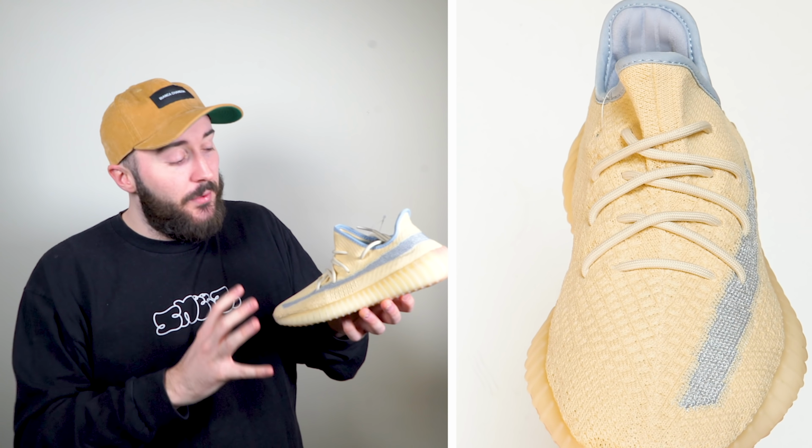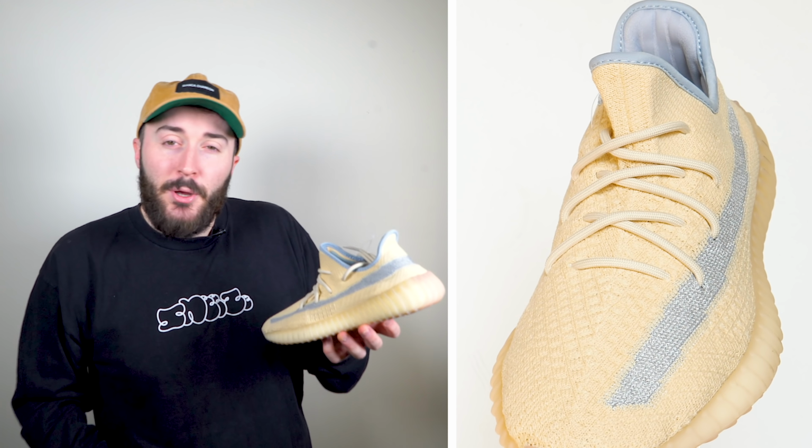As I said, this shoe is perfect for summer. The cream looks banging, paired with a nice pair of white socks. Unbelievable. What more could you ask for?